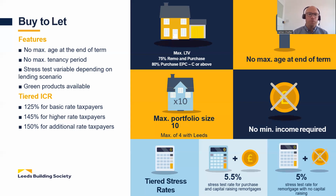We also don't have a minimum income requirement. So unlike a lot of the rest of the high street, where you might need a main income of £20,000–30,000 a year to support the mortgage, for us, we don't have a minimum income requirement. The customer does have to have a main income away from the buy-to-let property, unless they're a professional landlord where they've got 4 or more properties in their portfolio.